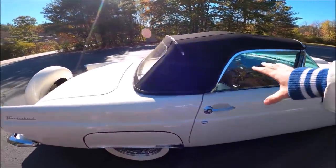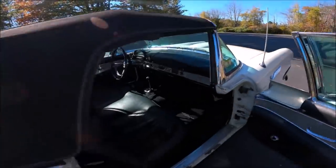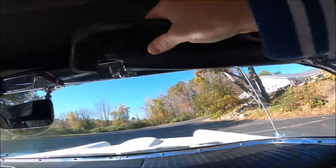So what's cool about this car is it came with a hard top and a soft top, and this is a canvas soft top, not a vinyl soft top. And to lower it, these are very sensitive.